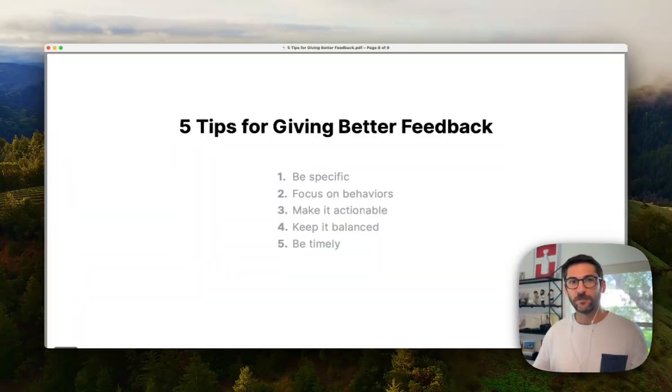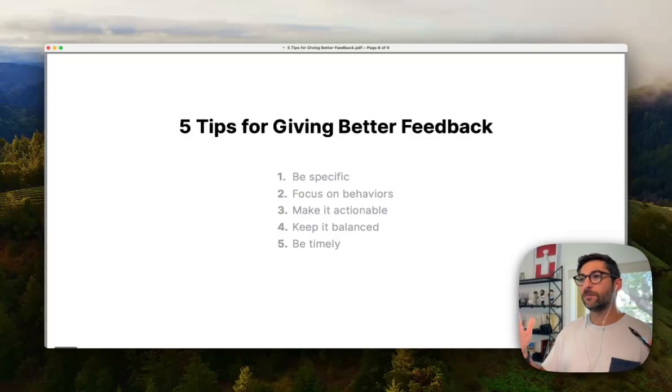So, quick summary, 5 tips of giving better feedback. Be specific, what it is that you're talking about. Focus on the behaviors, not the person. This is not you. This is something you did that I think we should work together to improve upon. Make it actionable. Maybe provide some ways in which that person can tackle the specific issue if it's a constructive piece of feedback being given. Keep it balanced, keeping it open, not necessarily sandwiching, but keep it balanced so the person doesn't feel like you're necessarily digging at them, but they're instead being open to receiving your feedback. And lastly, timely. Do it as soon as you can after the event occurred so they know exactly what you're talking about and can reflect on it to improve for next time.